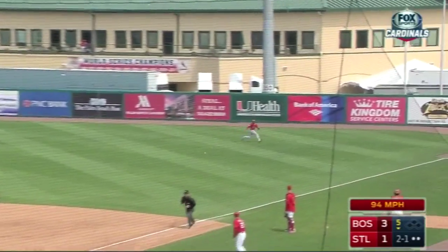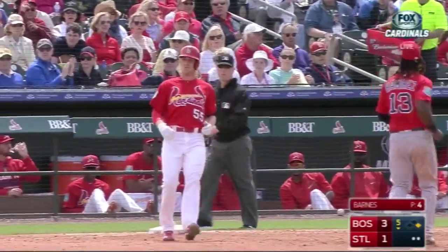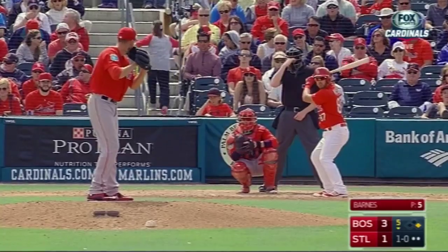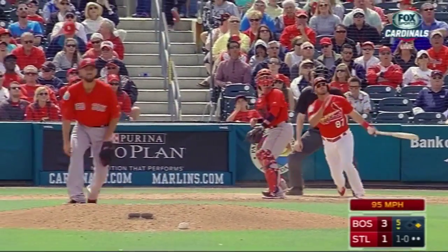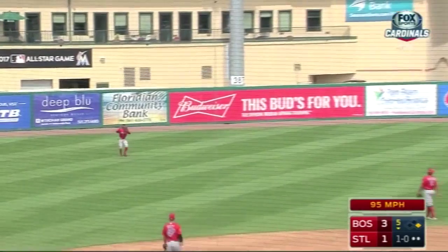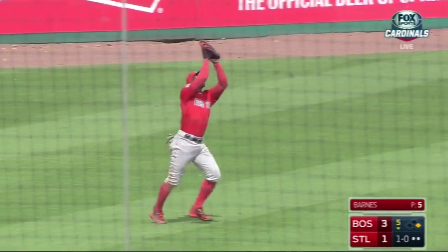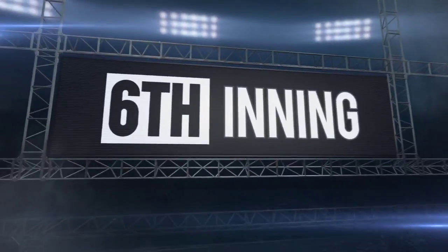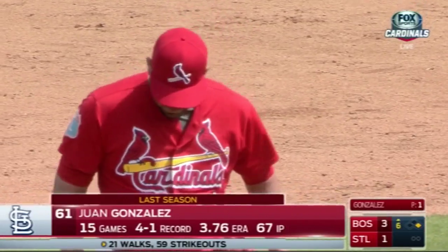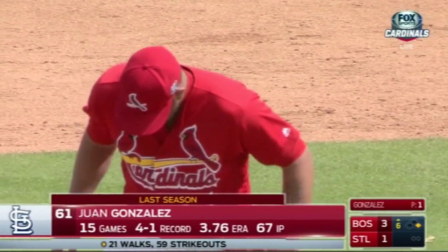Base hit into right. Piscotty has his first hit of the afternoon. Runner goes, and a high fly ball lifted into left field. Castillo in a few steps makes the catch. Cardinals strand a runner, and we play 5. There are the numbers on Juan Gonzalez. He's 6'1", 170 from Venezuela.